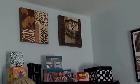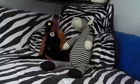This is my side of the room, and as you can tell, I kind of have a safari theme going on. It started out when I got this bedspread, zebra print, and then it just kind of spiraled out of control from there. I love zebras, but I also love giraffes, so then I had to add giraffes, but I like it, it's fun. It's like walking into Africa every time I go into my room.